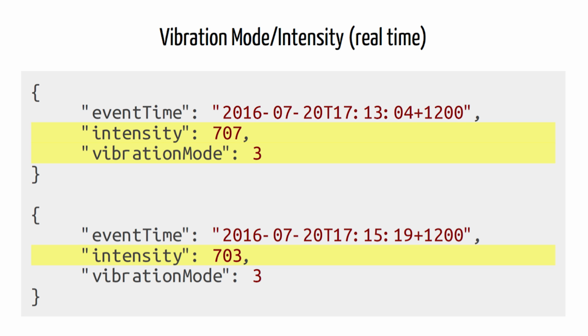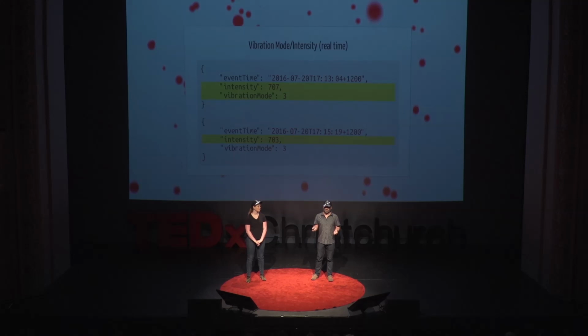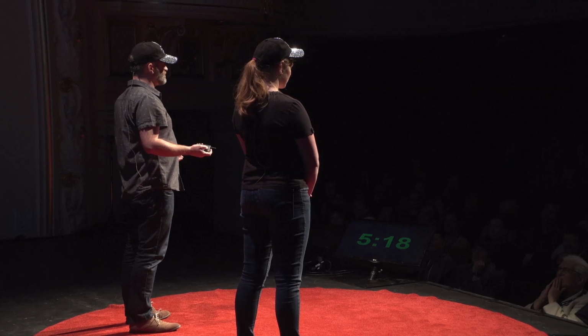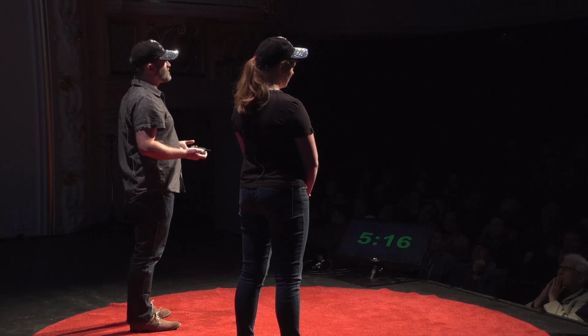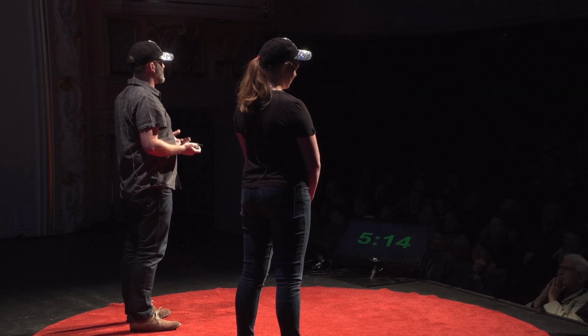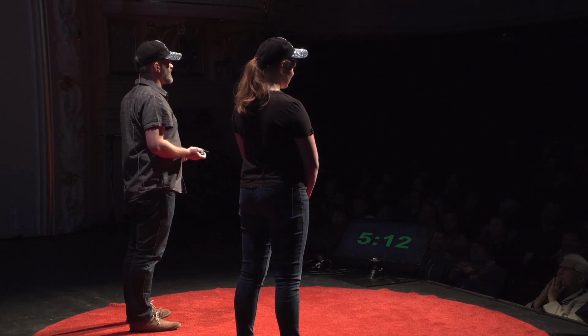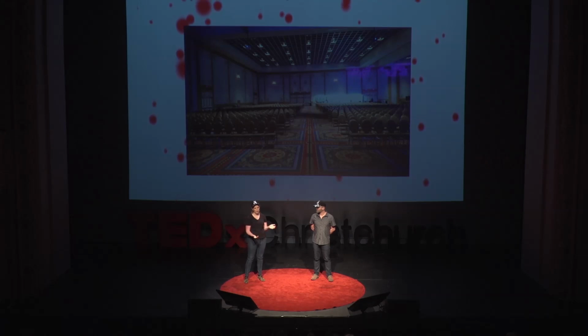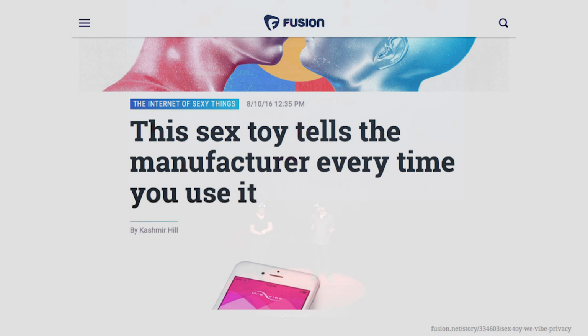And so from this, you would be able to gather how often someone used the device, when they used it, where they used it, and for how long. And none of this information, and the fact that it was being collected, was disclosed by the manufacturer, which was kind of a surprising discovery. So we went to the DEF CON Computer Security Conference in Vegas, and it turns out we weren't the only ones interested in this, and we received some international press coverage.